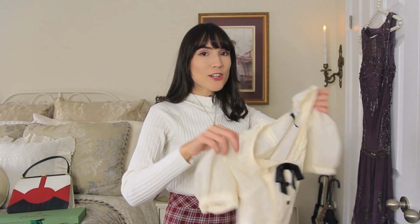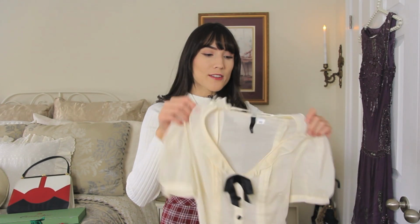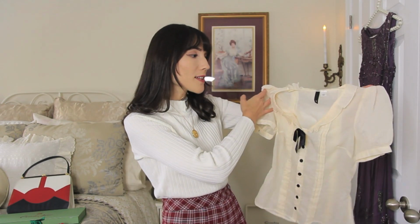It fits perfectly. I'm so happy with it, and I'm not sure how much wear I'm going to be able to get out of it now that it's a little bit colder outside, but I know in the spring and summer I'm going to be able to wear this to death. I already see so many different outfits that I can wear it with.